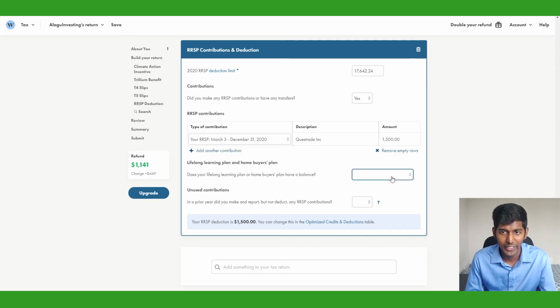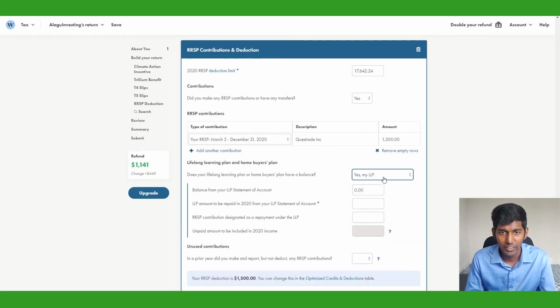Lifelong learning plan and home buyers plan. These are the two ways of taking out money from your RRSP without a penalty. You don't pay taxes on the money taken out through these plans. You will eventually have to pay it back over the span of 10 to 15 years. If you're doing that, you have to claim that here. But for me, this is a no.